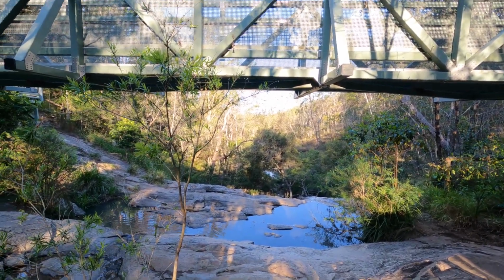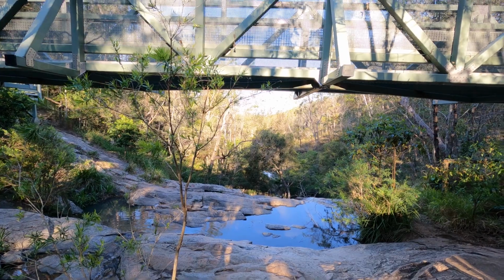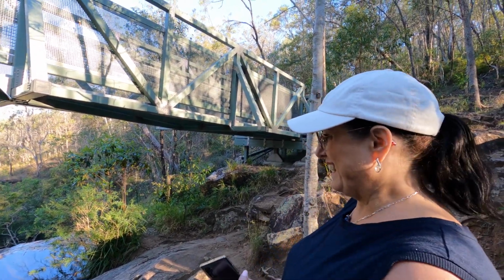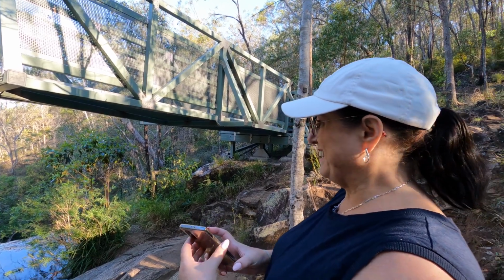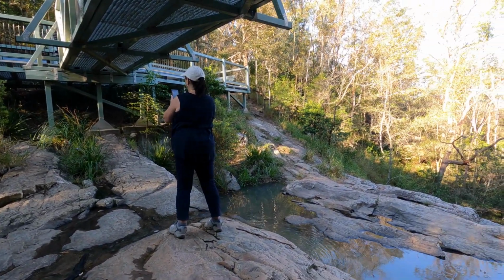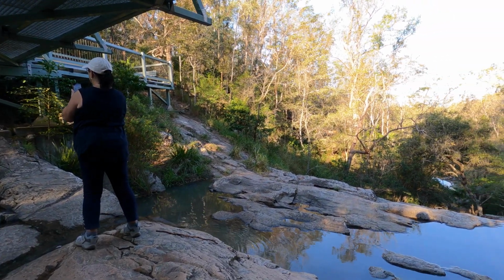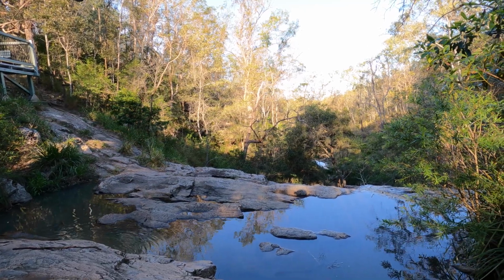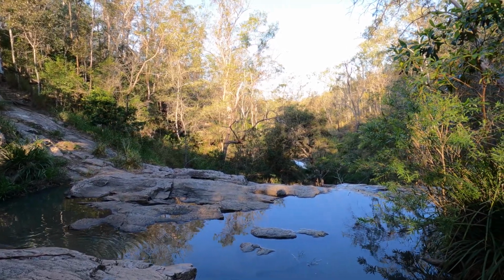Oh, look at that! It goes right over the edge. That looks like a bit of an edge, yeah. Oh, I didn't realise that. I'm going to take a picture of that. That looks spectacular. It's very peaceful here. We can see just how big that drop is when we get up over the bridge.